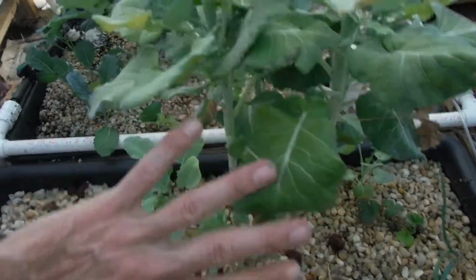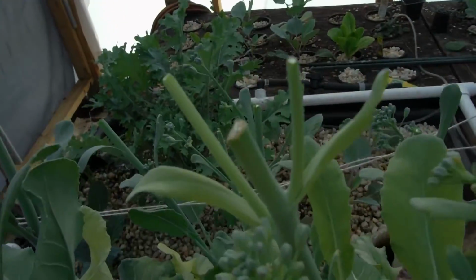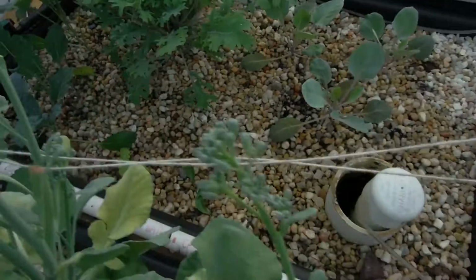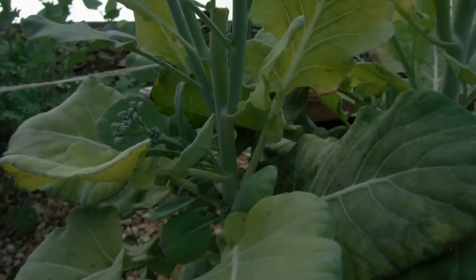So I kind of pushed it up against these strings back here, trying to give it some rest. I went ahead and snipped off a whole bunch of these little tops up here. I missed it, it started flowering again. But look at all the new little growth popping off here. I just snipped it too, by the way. That's why none of this new growth has taken off yet. But I'm sure next week it will.